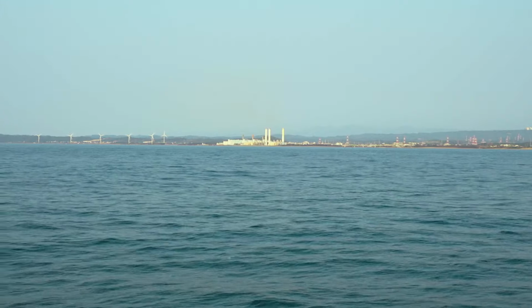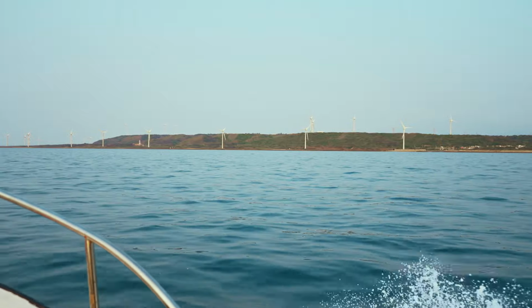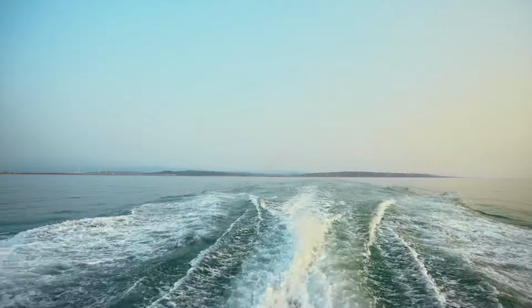So it's about 5:30 and the sun is starting to go down. We've got to pay attention here because we're heading into the wind farm area. This is Miaoli here. Miaoli has 11 fishing harbors, but they're all very shallow. So we're not going to go into them. We're going to keep going to Taoyuan and to Zhuwei.